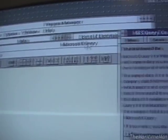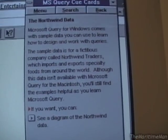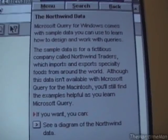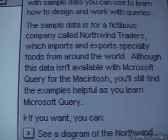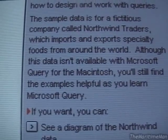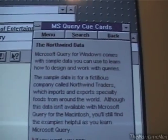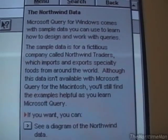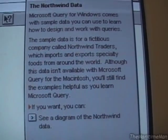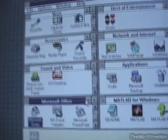First of all, since this is Query for Windows, why would it bother saying this data isn't available for the Macintosh in the first place? Second of all, if it's saying this data isn't available, why does it say, although it's not available for the Mac, you'll still find the examples helpful? Are they saying Mac users will find this data helpful since they don't have it on the Mac? I don't know, it makes no sense. That makes very little sense to me. And for that, I'm closing this. You try and make sense of that.